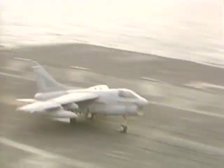Bolters and wave-offs are a normal part of carrier operations, but they are not taken lightly. This sort of thing burns up a lot of extra fuel, of which a landing aircraft does not have a lot. If it happens enough, a tanker may have to go up. But as with anything, practice makes perfect.